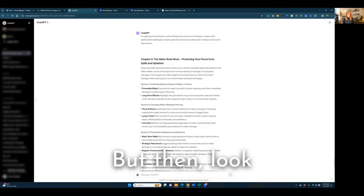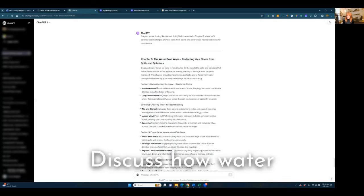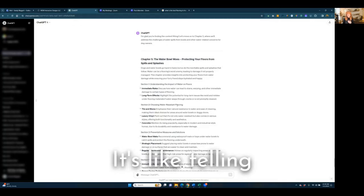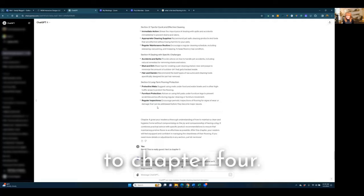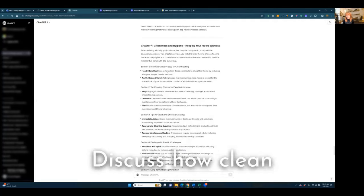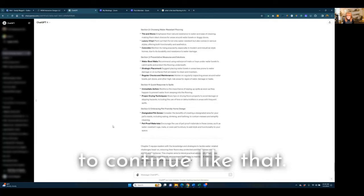But then look, when I caught it, it said section 1, immediate risks: discuss how water can lead to stains, highlight the potential. So now it's not writing to the user anymore. It's like telling me what to write. So I'm like, oh, crap. So I went back to chapter 4 and it actually started in chapter 4: discuss how clean floors, blah, blah, blah. So I'm like, whoa, whoa, whoa, no, we're not going to continue like that.